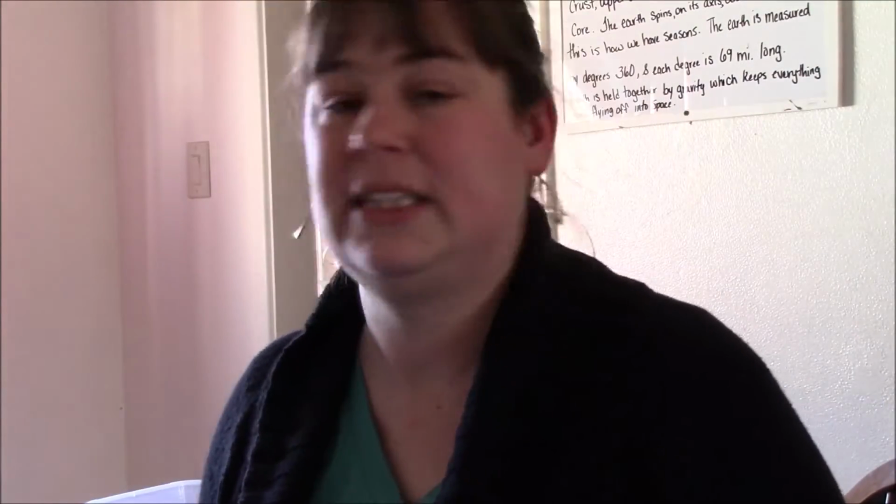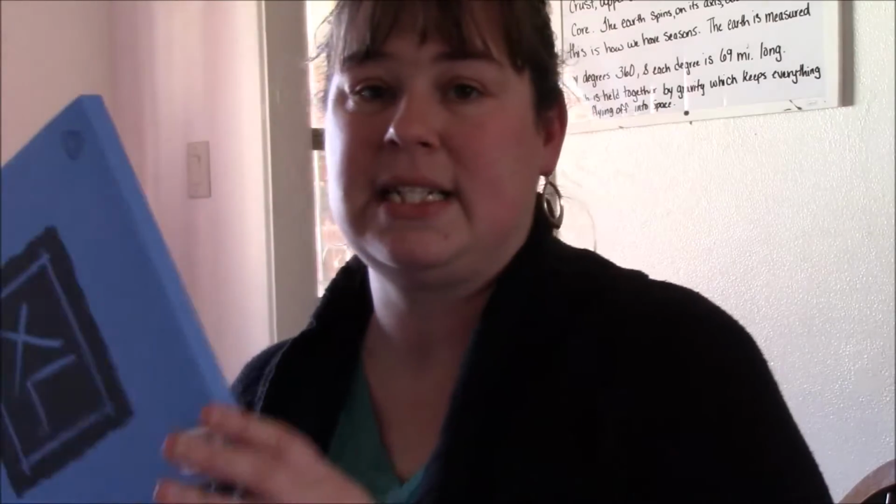And why I like notebooks over paper like this is just containment. It's easier to keep contained, and so I can put these in a canvas bag, and we can take it and go and nature journal anywhere. I'll be honest, we haven't yet. I would like you to think that I'm that cool mom, but honestly, I haven't yet. I just have plans to go and do that.